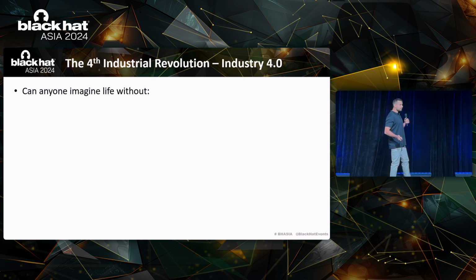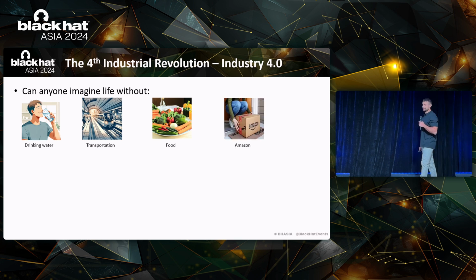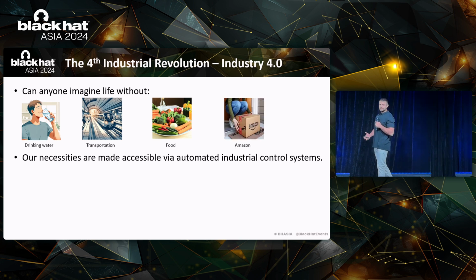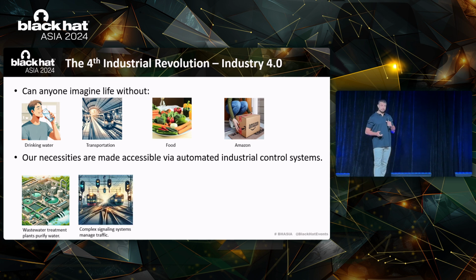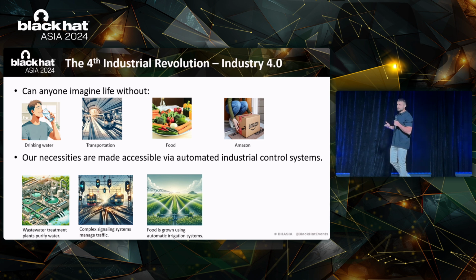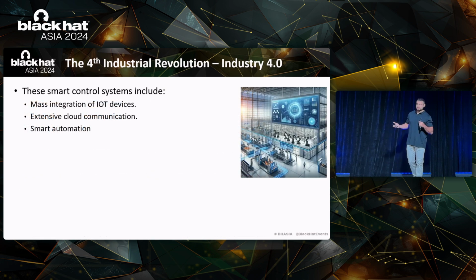So can anybody here imagine life without water, transportation, food, or even our Amazon shipments? So today, our lives' necessities are made accessible via highly automated industrial control systems. And these systems include wastewater treatment plants that purify our drinking water. Our traffic is managed using complex signaling systems. Even our food is grown using automatic irrigation systems. And our online purchases are managed in automated warehouses.